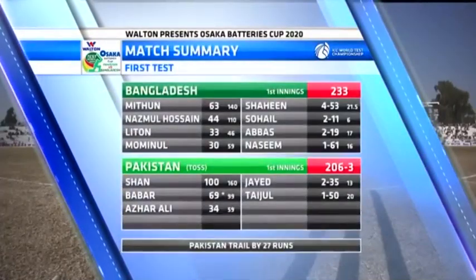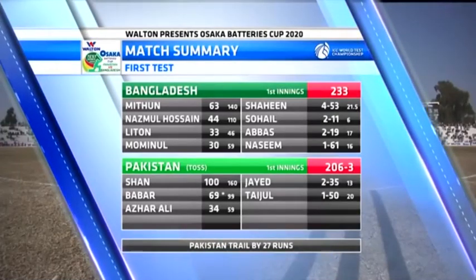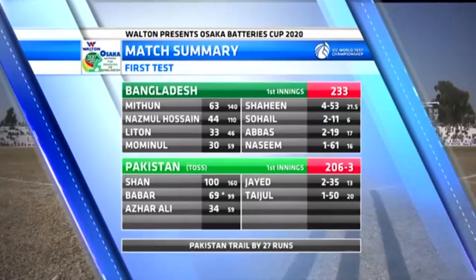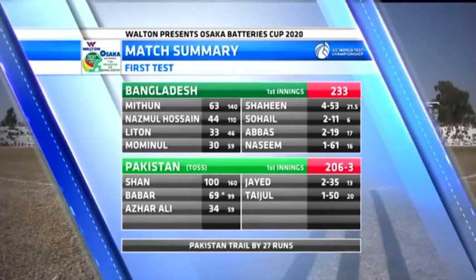First the match summary then. Bangladesh making 233. In reply, Pakistan 206 for 3 at tea on day 2. Shan Masood 100, Babar Azam 69.